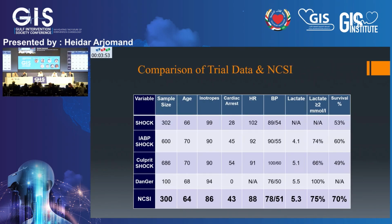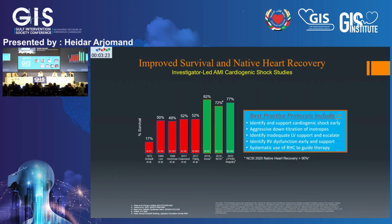So what is the data supporting using mechanical circulatory support, in particular Impella? Obviously, you see data from NCSI, the National Cardiogenic Shock Initiative, where they achieved a survival rate of up to 70% by using a dedicated shock protocol, which is now customary in most US hospitals, including where I trained and where my colleagues trained. And there are several well-run registries, obviously.